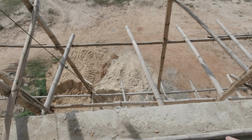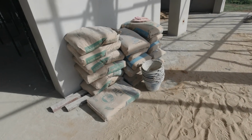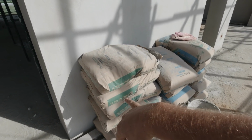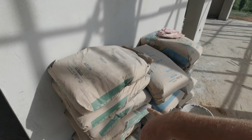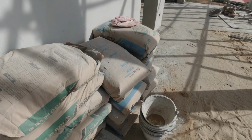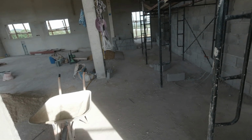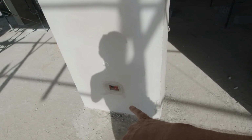Okay, so we've got the builder's sand there, stone and render sand there. The green one's actually for the block work, and the blue one's actually for the render. Super Sir, Super Tiger. And the other thing is, boxes on the outside as well.